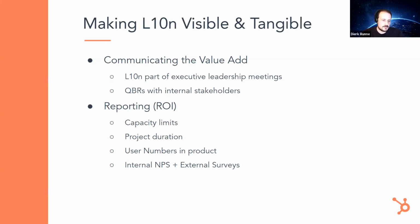So we have been fortunate enough that localization is part of our executive leadership meetings for international operations. And we also do quarterly business reviews with all of our internal stakeholders. So if there are any issues that they see, any feedback that they have for us, we can take that on board. If there are any metrics that they would want to see, that's definitely always something that we're interested in as well. And then we also use surveys, both internal and external, to field feedback from stakeholders as well as from users.